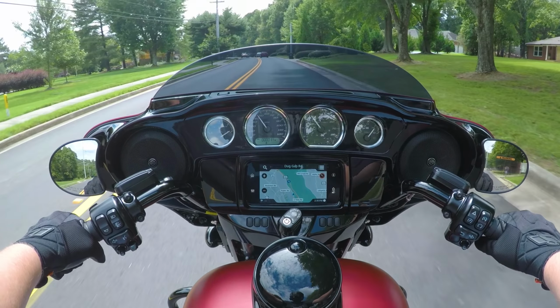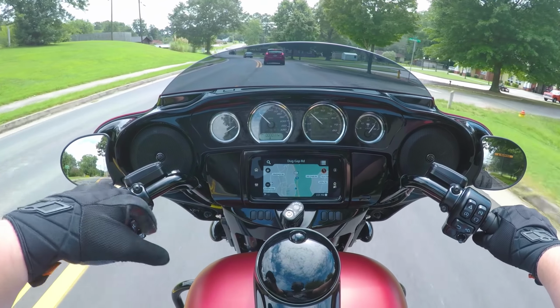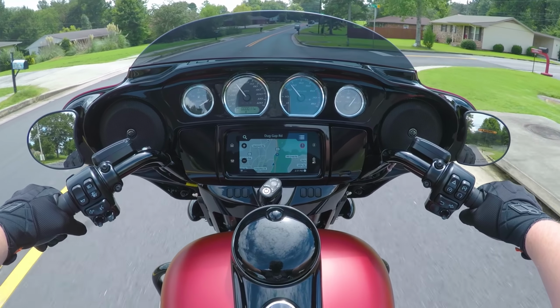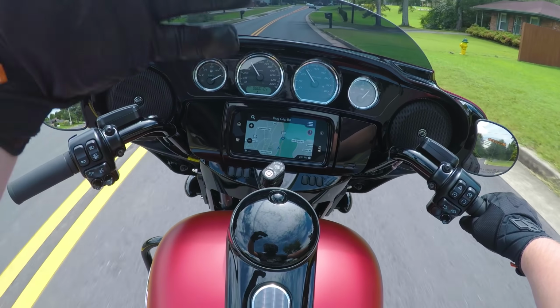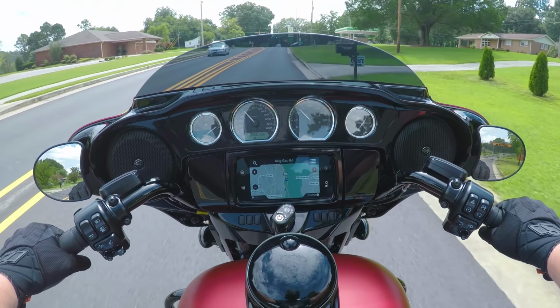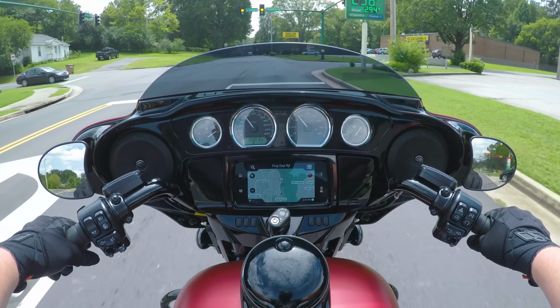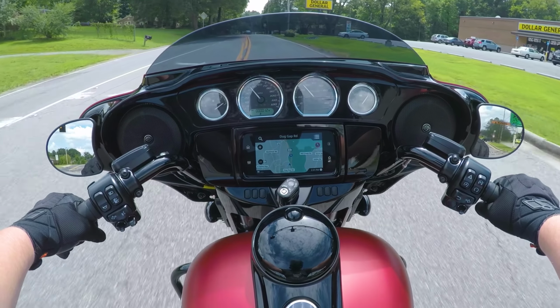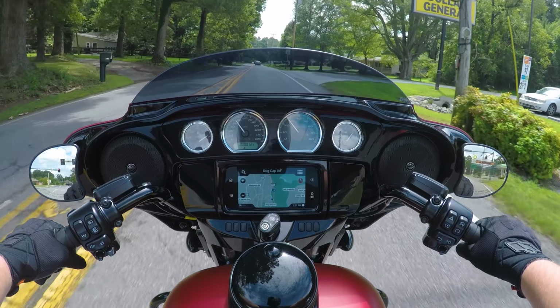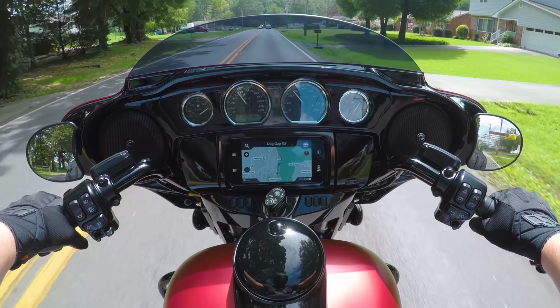Now, comparing this to the 2019 Harley Road Glide, the difference is, on the Road Glide, your fairing is mounted to the frame of the bike. On the Street Glide, by comparison, your fairing is mounted to the fork. So when I turn my handlebars, the entire fairing moves with my fork. Some people prefer that. The visual is a little easier for them, or they just like the handling better. However, it does add weight to your steering.